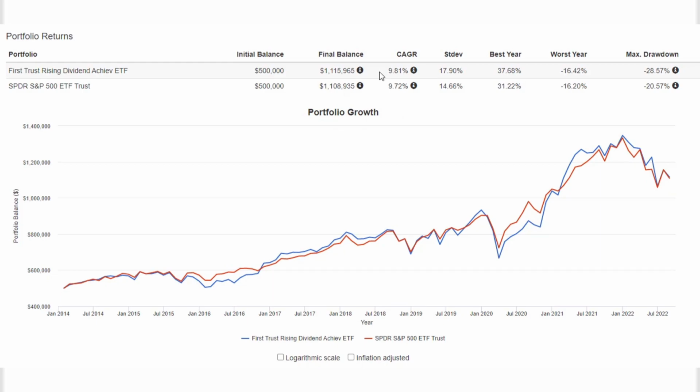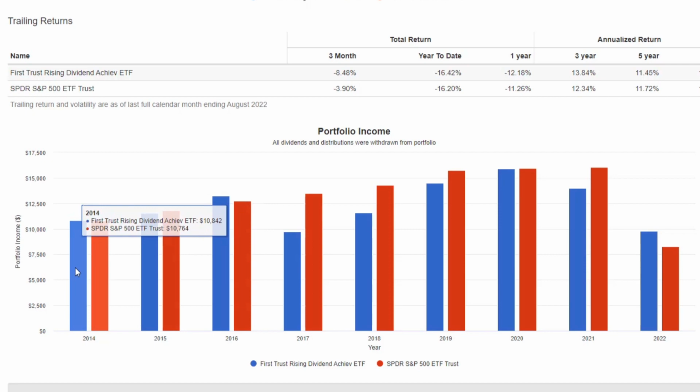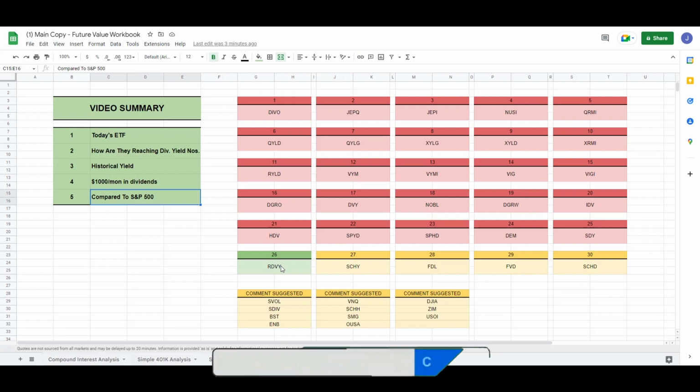For RDVY, a compound annual growth rate without dividends reinvested of 9.81 and 9.72% CAGR for SPY. And then the dividends you could have expected to receive over the course of the last 9 years. It looks like the largest dividend income that you would have received would have been in 2020, around $16,000 paid over the course of the year. So that is it for RDVY.